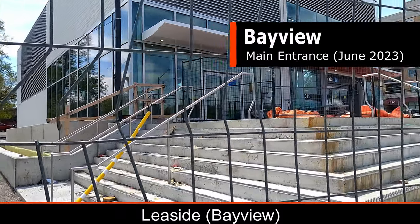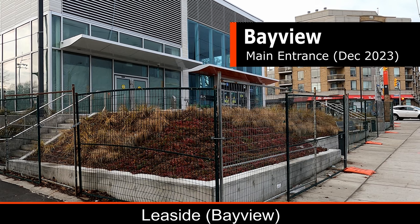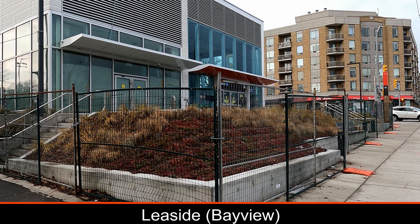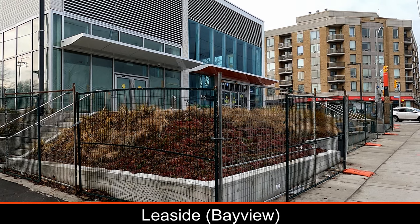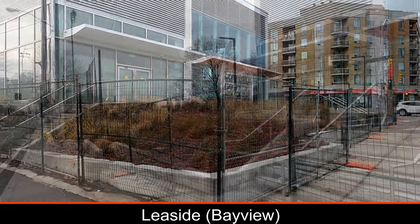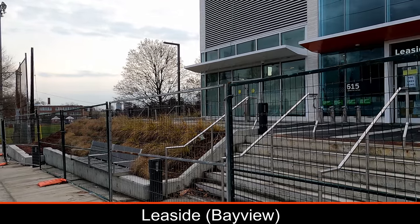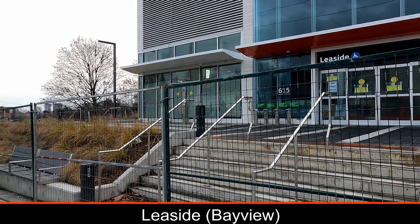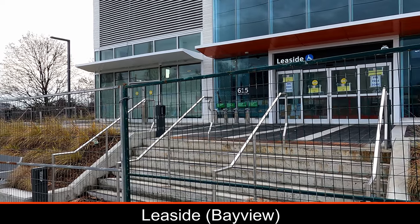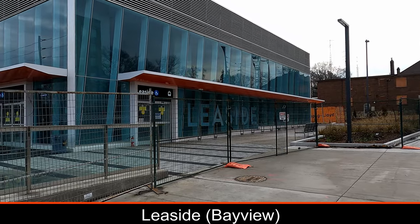Oddly, outside of Leaside Station, an unexpected design change took place over the summer and during the early parts of fall. The corner staircase of the main entrance was redesigned and most of it was filled in with plants. While no official reasoning for the change has been released, two possible reasons could be that the corner staircase would have been a hazard, or that the space was needed for support pillars of the new condo being built above the station.